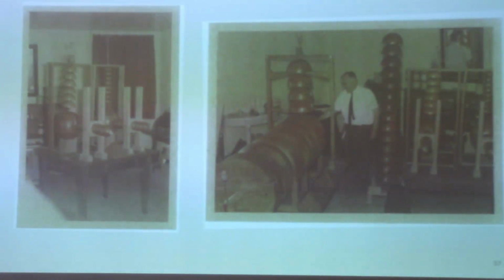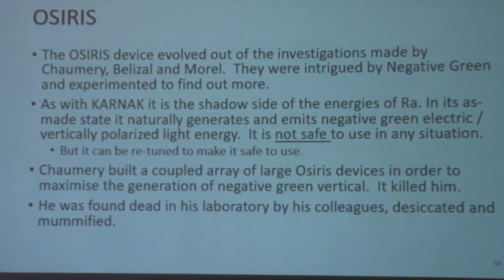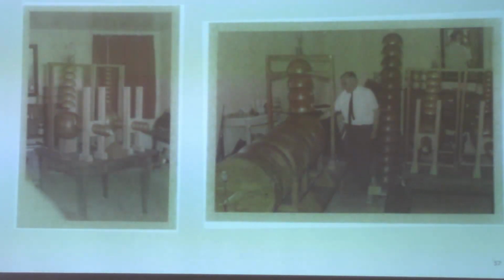It is said that Chomri built a large array of these devices, and they found him dead one day in his laboratory. He'd been desiccated and mummified. So if you're thinking of setting up your living room or your consulting rooms with something like that, don't be surprised if you find the same.